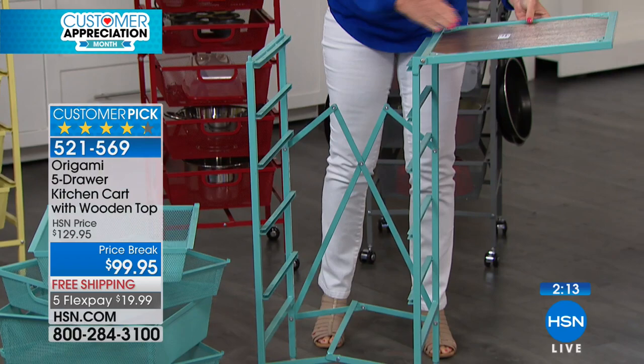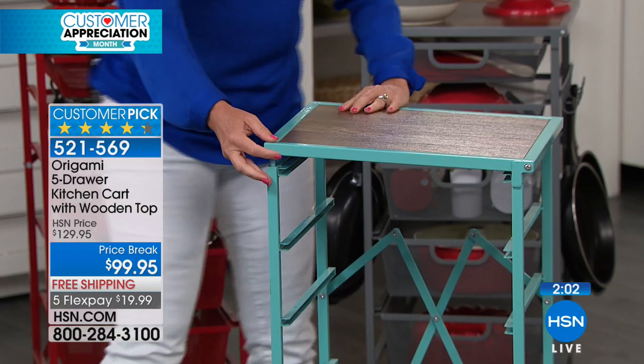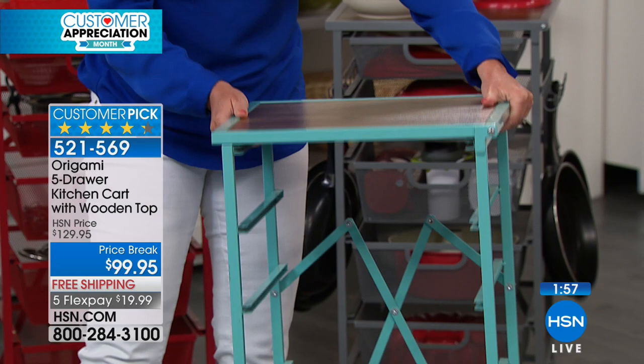Fold it over. There are two little pegs right here. There's a peg here and a peg here, and you marry it with the holes that are underneath that shelf. So once you line those up, now that entire base is in check, okay? The entire base of your cart is ready to go. Then you take the drawers and you just slide them in nice and easy.